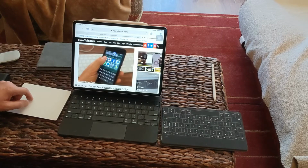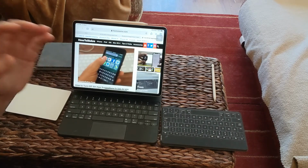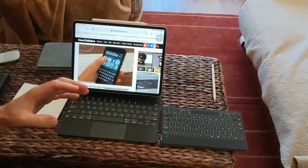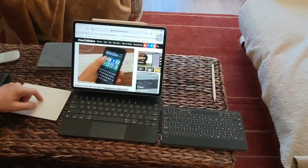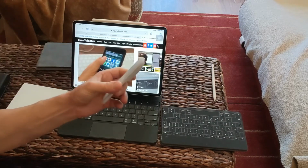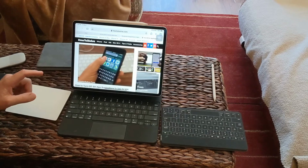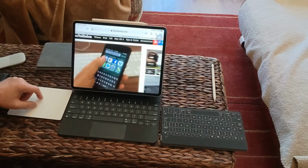It's seamless, and that's what's so incredible that I want to reiterate. No matter what Bluetooth device you plug into this, the iOS update makes it work. It may not be as seamless as the Apple products, as I showed you with my Surface mouse, which I like the design of, but it will work and will work well.